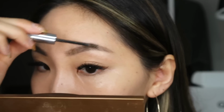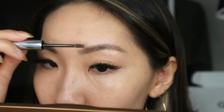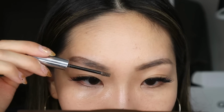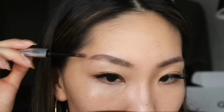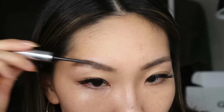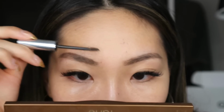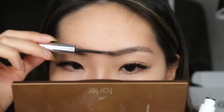Whoa, it's a lot of product. I don't like it going too up. I know that's the look, but I do like it when it kind of just flows more naturally. So the front I will put up, but then the rest I just brush back. Whoa, it comes in a lot of product. This little brush has so much product.